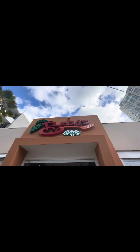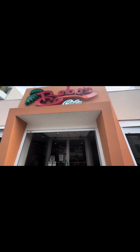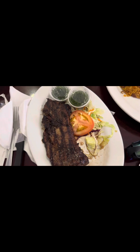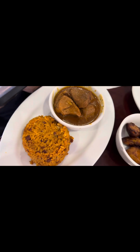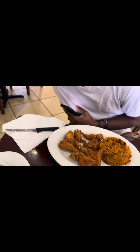This place, Bebo's, was the restaurant that we were recommended by our Uber. It was right around the corner from the hotel, and it was very, very yummy. Very authentic cuisine, and the price was very affordable, which is what I really love about Puerto Rico. I actually have a video about my vlog time in Puerto Rico. It is family friendly, so make sure that you take some time to watch that video as well.